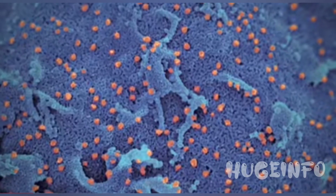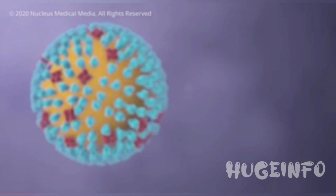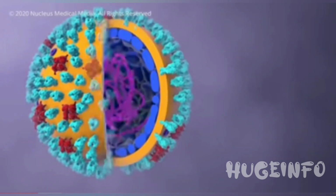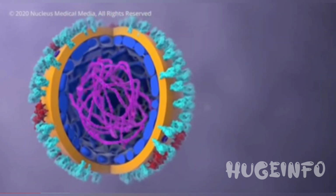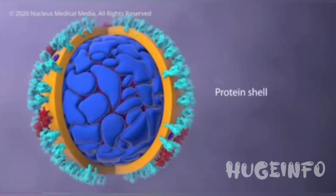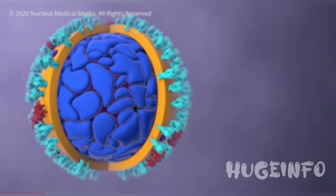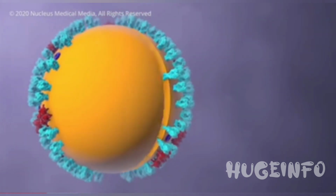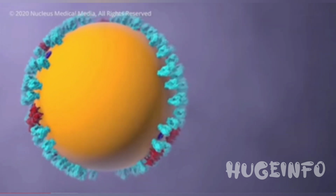How many coronaviruses are there? Coronaviruses didn't just pop up recently. They're a large family of viruses that have been around for a long time. Many of them can cause a variety of illnesses, from a mild cough to severe respiratory illnesses. The new, or novel, coronavirus that causes COVID-19 is one of several known to infect humans.